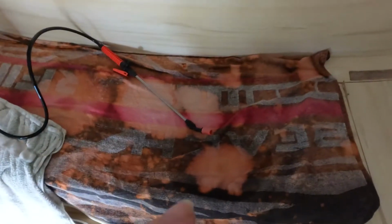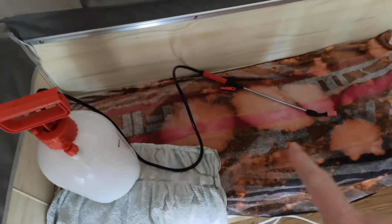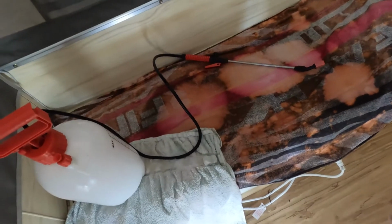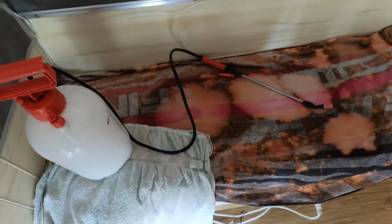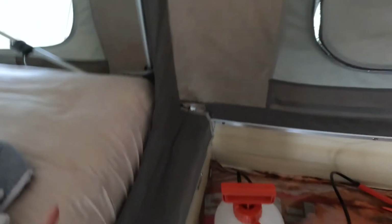I'll show you this towel. So you're supposed to cover the surfaces. It does bleach. This towel was black and red and white. But anyway, that's the colour it is now. And also some side spray, I don't know if you can see, got into my sheets. So now we have spotty sheets. But I'm freaking amazed.